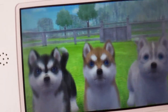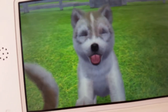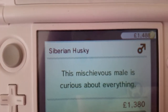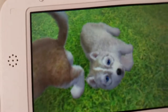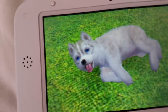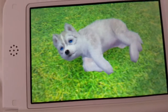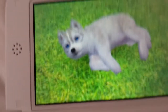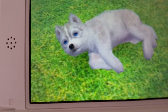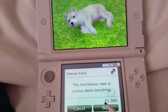There's a white one. Oh, hello. Oh, you are absolutely beautiful. Do you know your dad? But you're a girl. This mischievous male is curious about everything. Oh, the way that pattern is around his eyes, it looks like he's got a mask on. Oh, should I take him home? It looks like he'll get along well with Ruby. Should I take him home? Okay, I am.